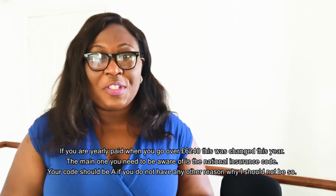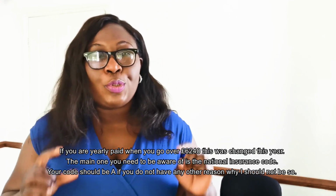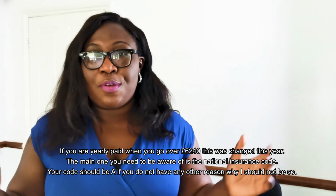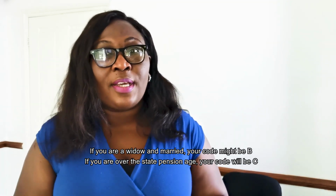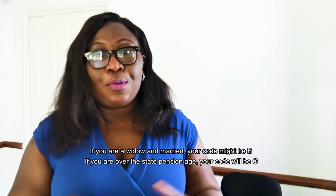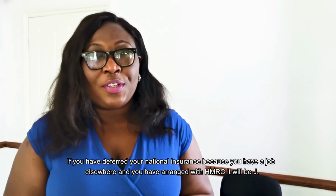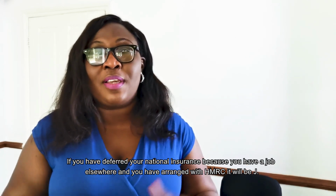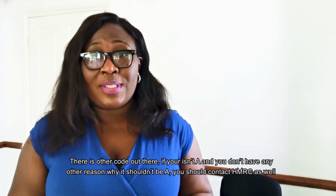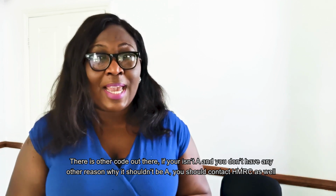Now, the main one you need to be aware about with your national insurance is the national insurance code. Your code should actually be A if you don't have any other reason why it shouldn't be. If you are a widow and married, your code might be B. If you are over the state pension age, your code will be C. If you've deferred your national insurance because you've got another job somewhere and you've arranged with HMRC, it will be J. There are other codes as well. So if yours is not A and you don't have any other reason why it should be A, you should contact HMRC as well.